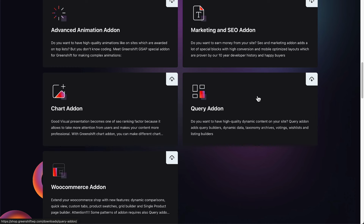For me, I really like the query add-on because it provides great support for dynamic data. It works with ACF and Metabox and Jet Engine and Pods. The other add-on that I see people really use a lot is the animation add-on for people who want to add engagement to their pages.